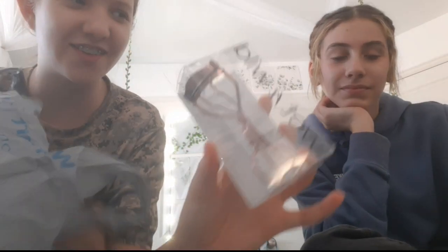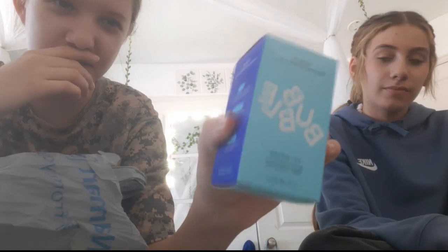And then I got the preppy facial mist. I got the facial mist that's trending and stuff. And then I got the same cleanser because I have the mini and I'm almost out. And then I got the same eyelash curler that she got. It's pretty slay. And then I got the Level Up Bubble Moisturizer.